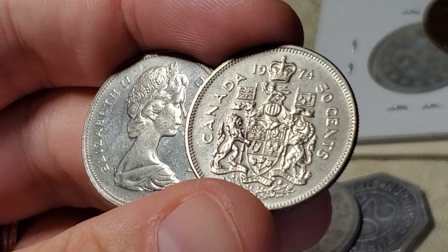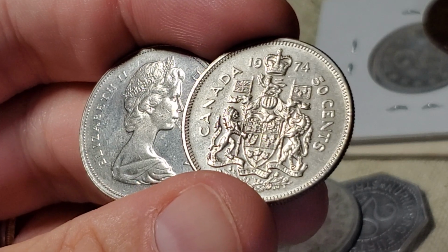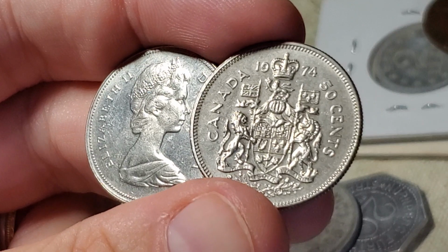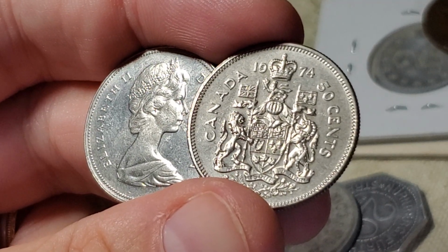This one's KM 75.1. They've made some subtle design changes over the years, like the size of the Queen's portrait on here.